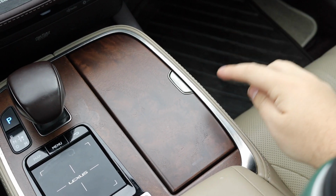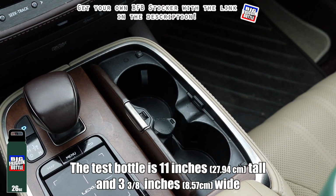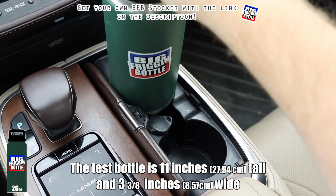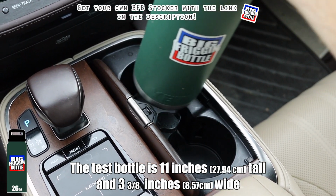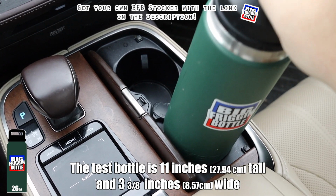To the right of that touchpad and those buttons, I do have cup holders. So we will do a big friggin' bottle test here in the LS500, and it fails, which is a little disheartening. Big car, I'd want to bring my bottle along with. Then again, Lexus Toyota has never been huge on cup holders, so par for the course on this one.